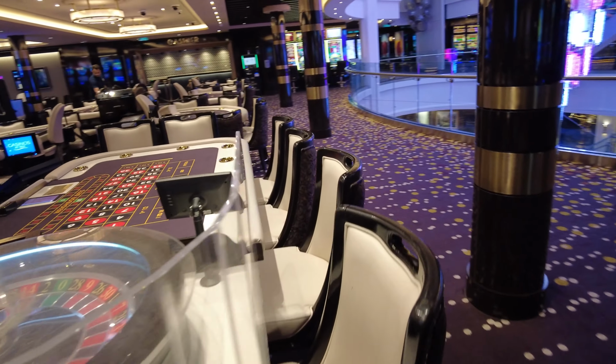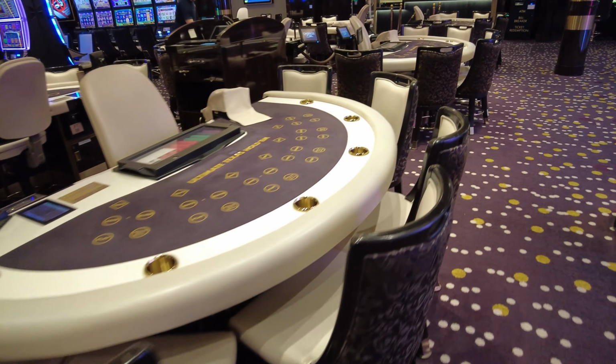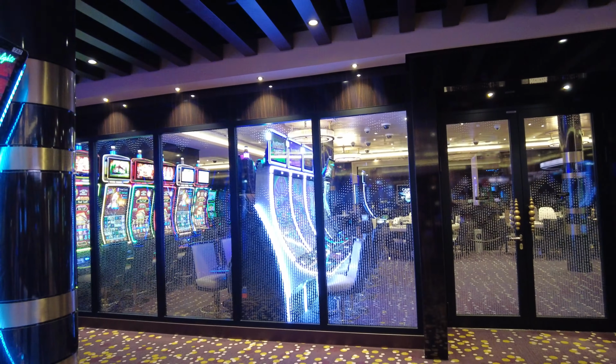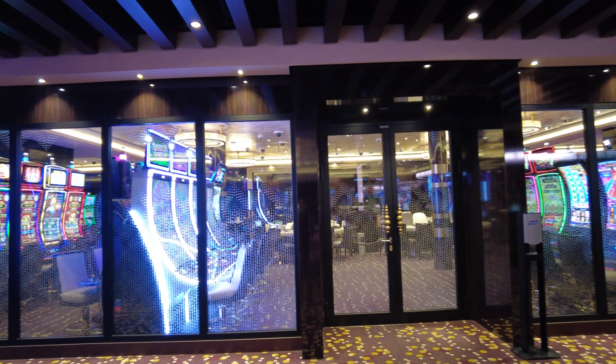On deck 7, you'll mostly find the casino, which is where we had our little football bet. The biggest positive about the casino is that it's a non-smoking casino. They do have a smoking section, but it's behind glass, and unlike other ships, you can cross through without getting smoked out.